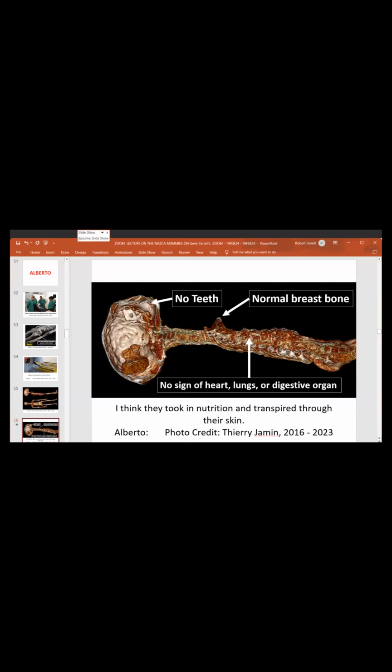I didn't have time to put all my slides in, but one of the slides I do have shows what would appear could be used as an aorta to actually pump fluid, but without lungs, it wouldn't have to be as complex as our heart, and so it could be a simple aorta, because there had to be some way to move the fluid around to feed and oxidize the cells. Anyway, it's my thought that these creatures, as they're called, got their nutrients and transpired through their skin. And I'll talk a little more about that.